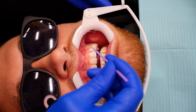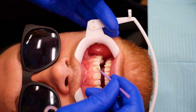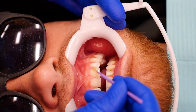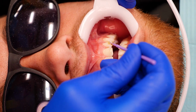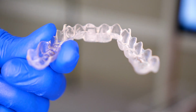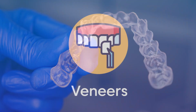If you are receiving braces with veneers, the process will be very similar, but there will be extra care taken to ensure that the veneers are not damaged. This would include using a different type of adhesive and being extra careful when removing the brackets. Your orthodontist might recommend clear aligners in this case, so that there is less risk of damaging your veneers.